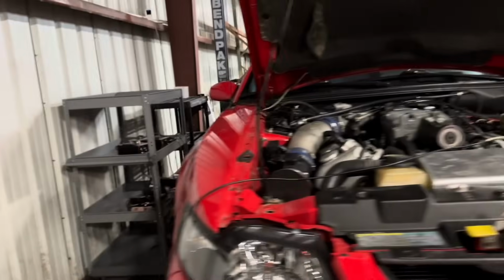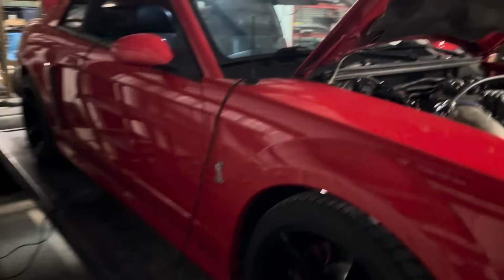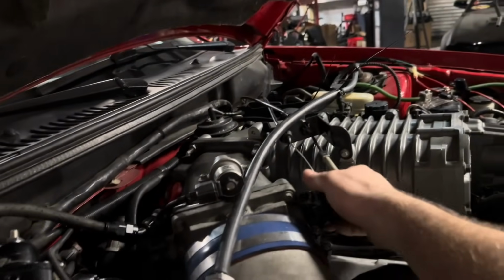Actually, it's a triple pump. We're only running two pumps though right now. So, should be doing pretty good.